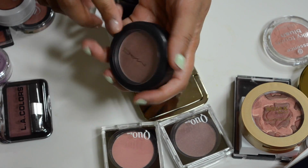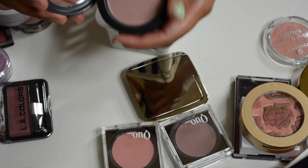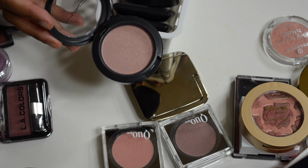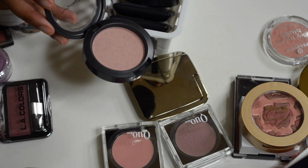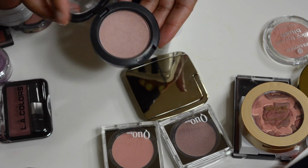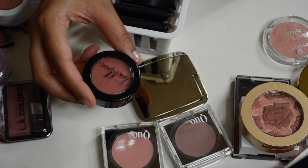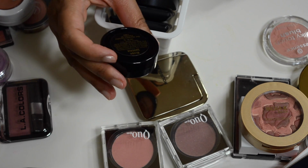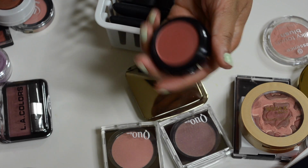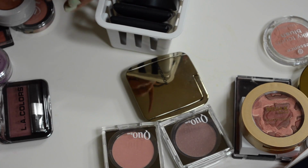Alright, I have two MAC blushes, and one is called Modern Mandarin, and it's so beautiful for our skin tone. And another blush that actually totally surprised me, and this is called Blooming. I initially thought this would not show up on my skin tone, but it shows up, and it's so natural and so beautiful. So it's pretty much my everyday blush when I go to work, so that's that.